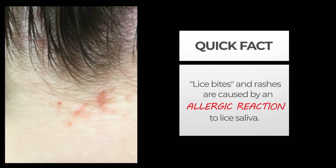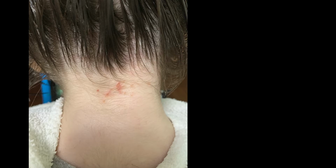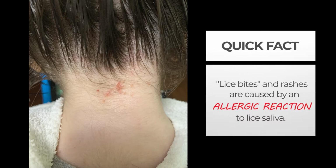Okay, now let's talk about the most common places you're going to see these lice bites and rashes. Number 1, lice bites on the back of the neck. For a lot of people, one of the first signs that shows up, even before their head itches or anything, is that they're going to see these little lice bite looking things on the nape of the neck. These can itch or not itch. This looks like little lice bites, but remember, it's an allergic reaction to lice saliva.